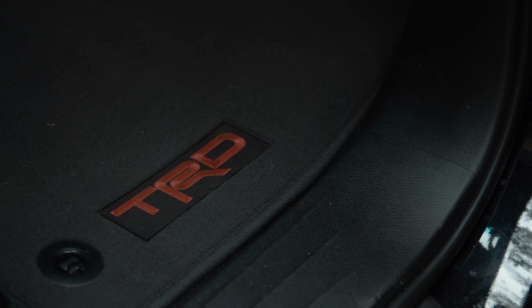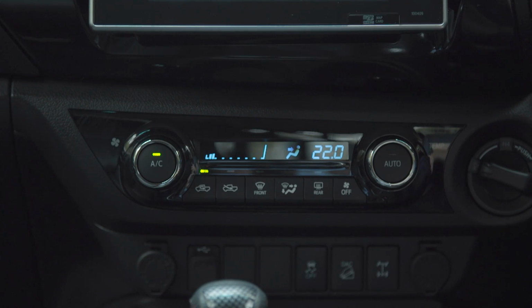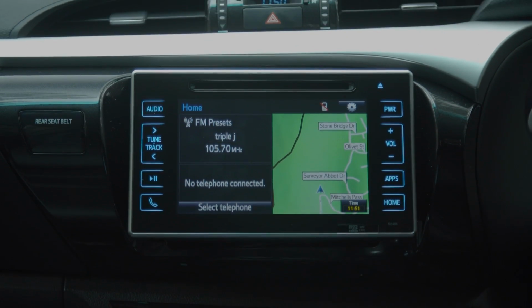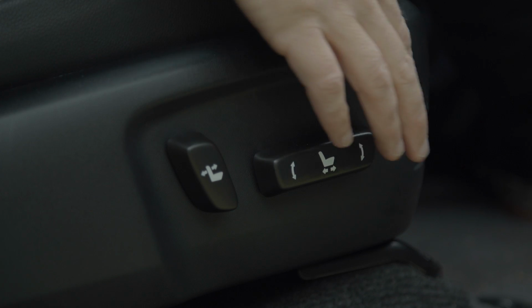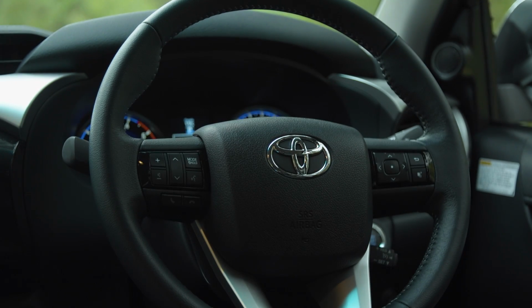On the inside, there's only a couple of changes like TRD floor mats. You still get all the stuff the SR5 has, including climate control, cruise control, and a touchscreen media unit with satellite navigation. Further to that, you get Toyota Link app compatibility, as well as DAB digital radio and Bluetooth, and an electrically adjustable driver's seat and multi-function steering wheel.